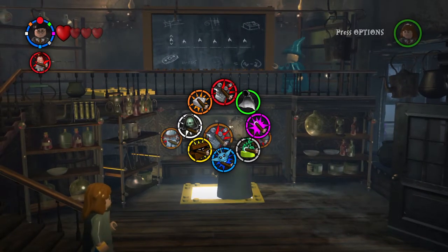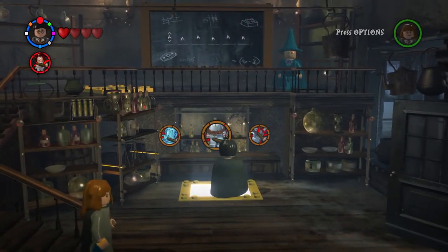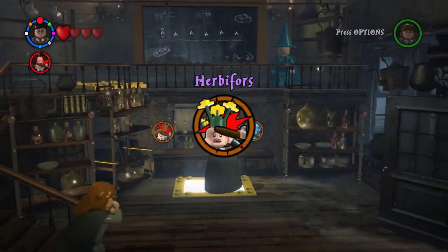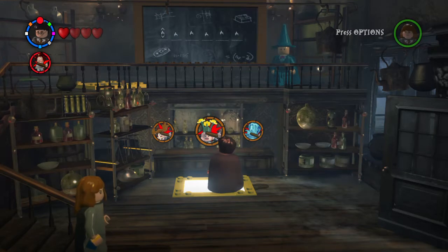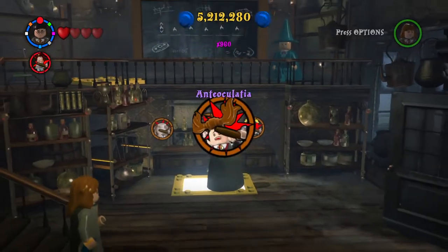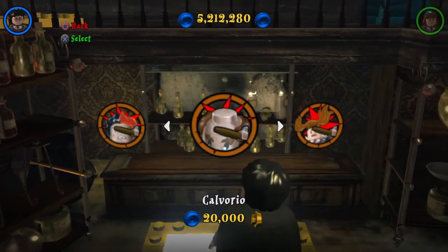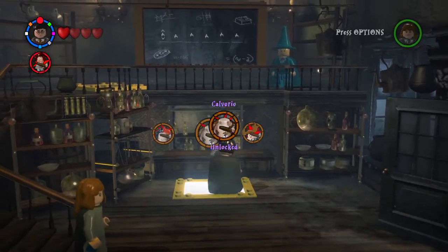Okay. We have got Incarcerous. Already got Glacius. We got Herbivicus. Just turning someone's hair into flowers. Looks awesome. Alright, we got Antioculacia. I really hope I'm saying that right. Make someone's hair stick up like a sore thumb. We got Calvorio, which is to make someone bald. Apparently.